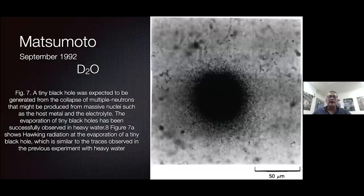Okay. Another one here from September 1992, but in a 1993 paper that I've just put here. Figure seven, a tiny black hole was expected to be generated from the collapse of multiple neutrons. This is something similar to what is later being discussed in a 2003 paper with Vladimir Vysotsky about the work of Stanislav Adamenko et al. That might be produced from massive nuclei, such as the host metal and the electrolyte.